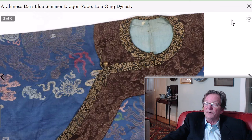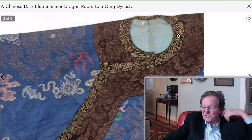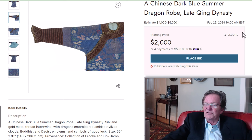But this is a nice looking robe, some legitimate wear. Often look at the collars, because there's often sort of soil and sweat and things from people having worn the thing over the years. There's a bit of wear on this one. Looks perfectly legitimate. $4,000 to $6,000 estimate. It should bring $3,000 to $4,000. I don't know about $6,000 for a non-silk robe, but it's a nice one nonetheless.